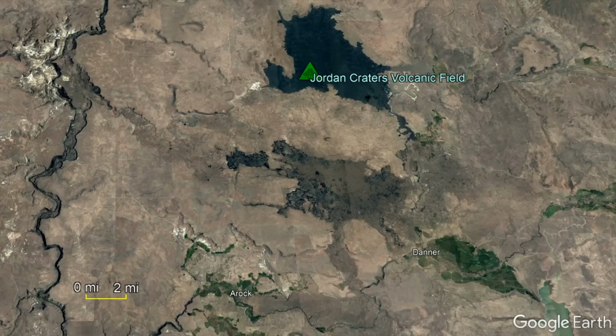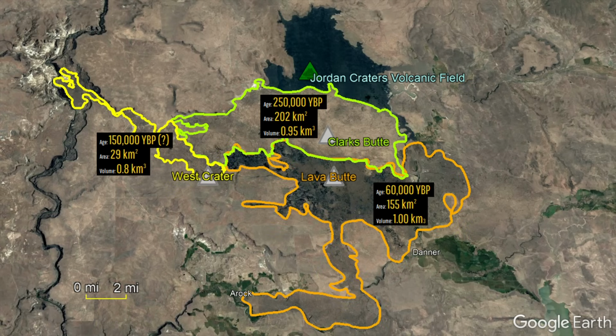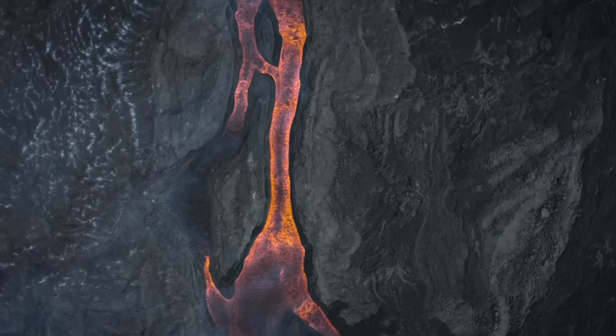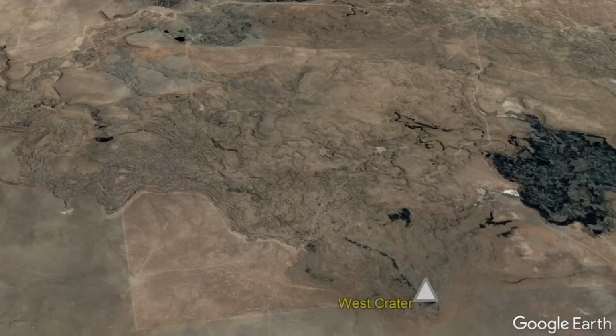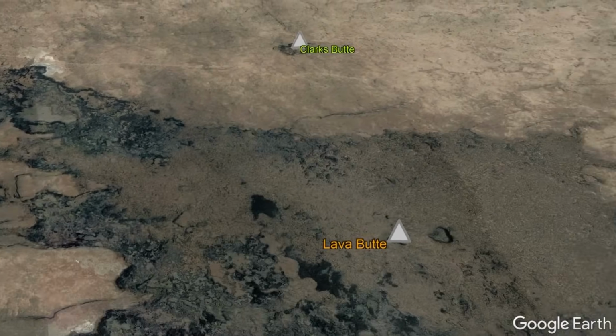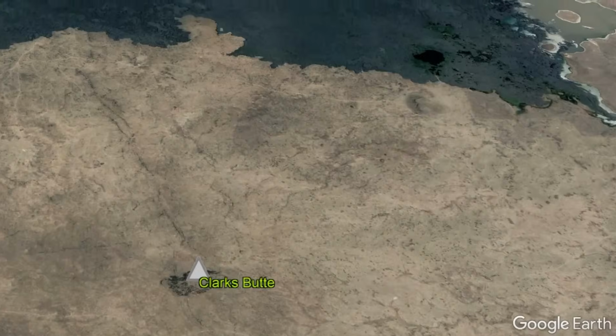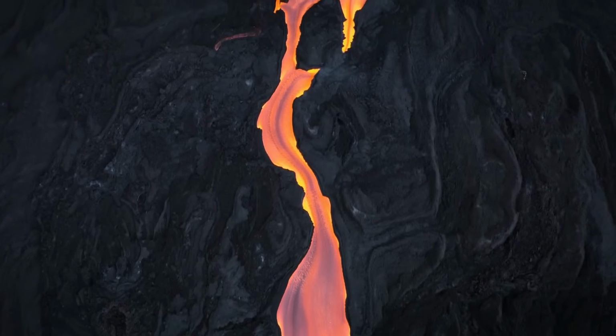Ranging in age from 250,000 to 3,238 years old, you might be surprised to learn that each of these basaltic lava fields erupted essentially the same volume of lava, ranging from between 0.8 to 1 cubic kilometers of molten rock. In other words, the next time the Jordan Craters volcanic field erupts again, which seems to occur about once every 65,000 years, the same volume of molten rock is fairly likely to be emitted.